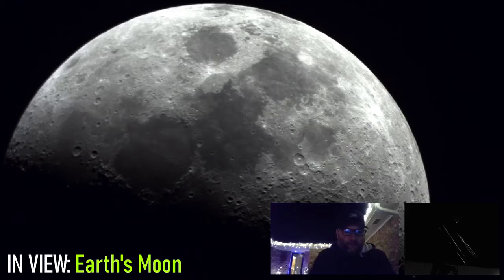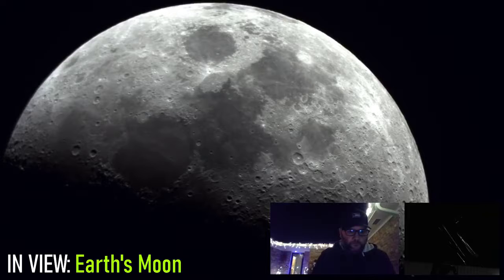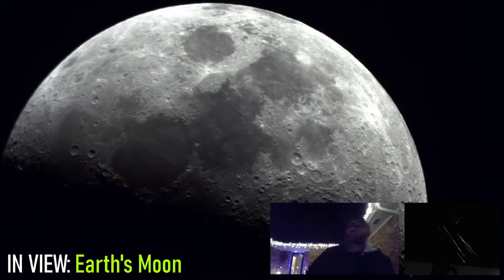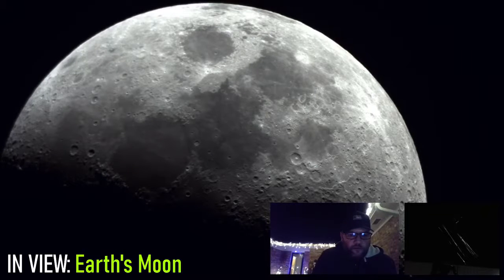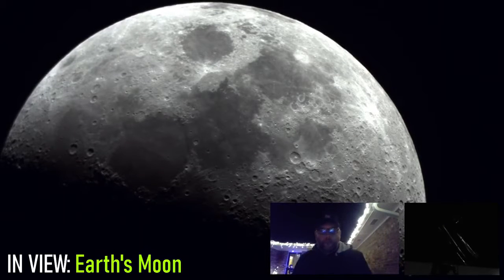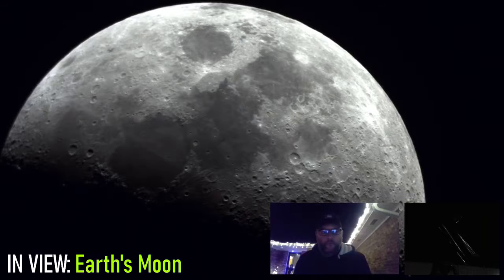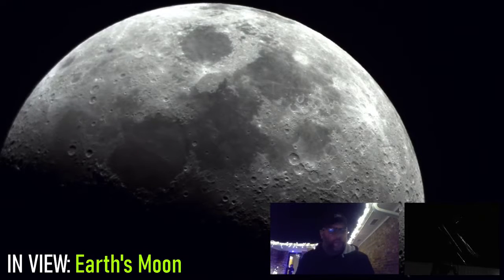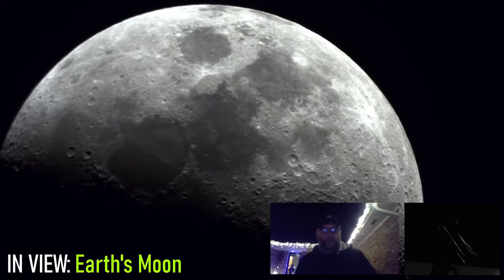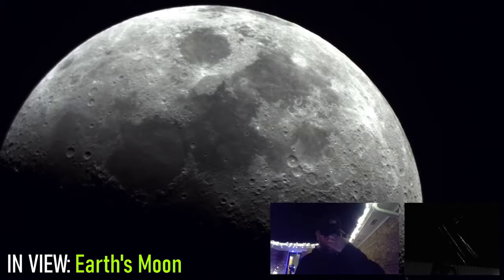All right, can everyone see the moon? That took a lot more work to find than I thought it would, since it's so huge compared to everything else up there. If you're familiar with the man in the moon, we're looking at the eyes right now. His nose and mouth are, you could say, on the twilight side of the moon, so the darker side right there on the bottom.